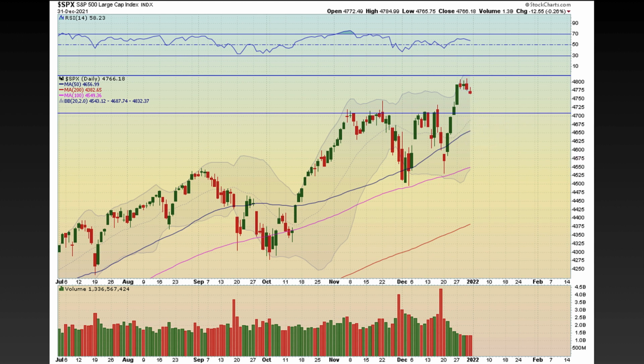So we'll keep an eye on that coming into next week. But as it stands right now, that would be a key area of support to watch, right around just above 4,700 on the SPX. Okay, let's continue.